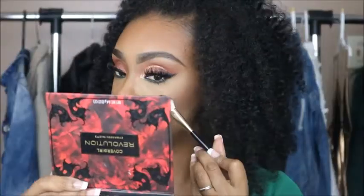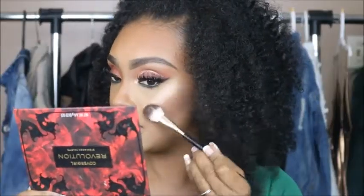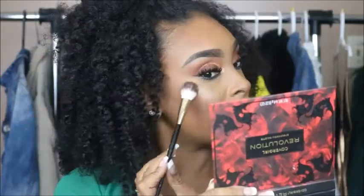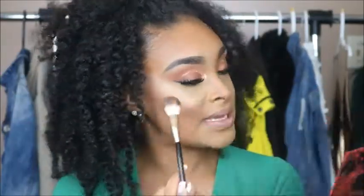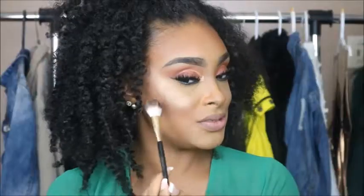I'm going to take this highlighter and put it on my cheek. Oh, wrong side. No, it's not. And I am using Gilded Glory. Intense. The amount of product that you get on your brush is crazy. It's kind of thick and creamy, but a lot of product comes off when you put your brush into it.